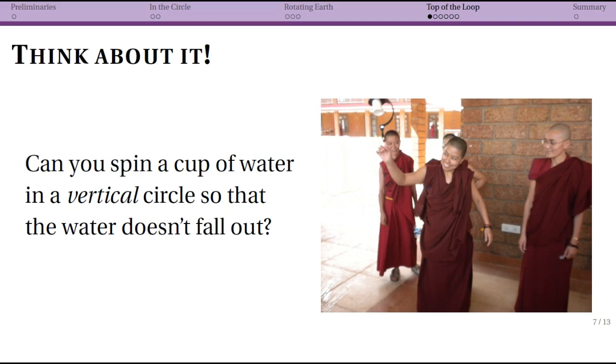We are now going to talk through a few counterintuitive situations where we're still trying to apply Newton's first and second law, everything we know about our central force model, but these are things that might not make a lot of sense. The first one is a situation where you're spinning a cup of water in a vertical circle, and that's what this picture shows.